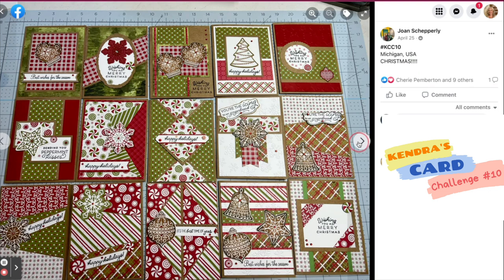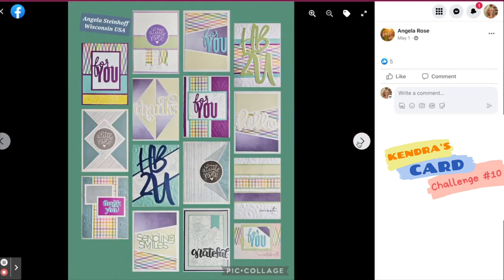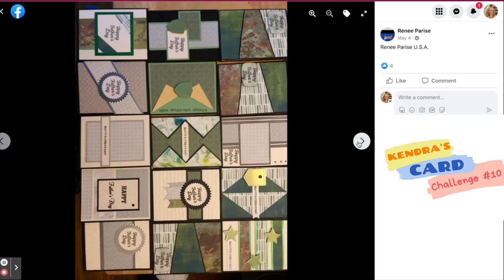Plus, there were a lot of videos posted on YouTube featuring the cards made using Challenge 10. If you want to check out these videos, you can do a search on YouTube using the hashtag Kendra's Card Challenge 10 or KCC10 to find them.